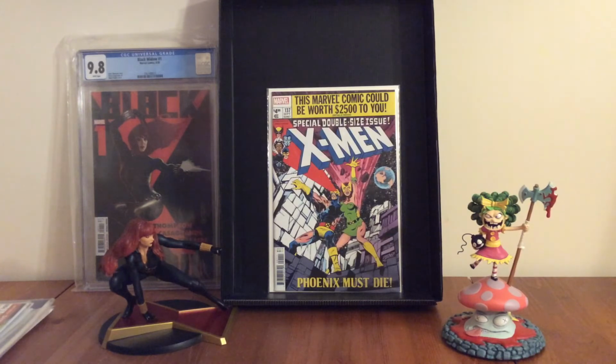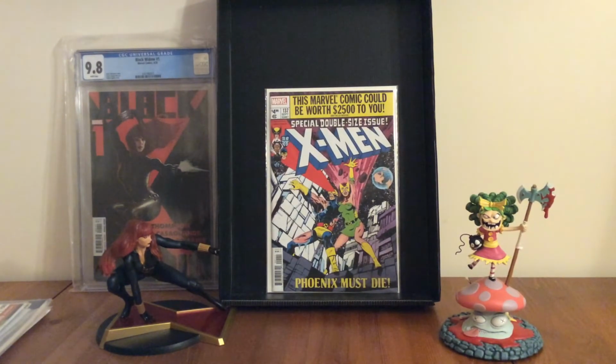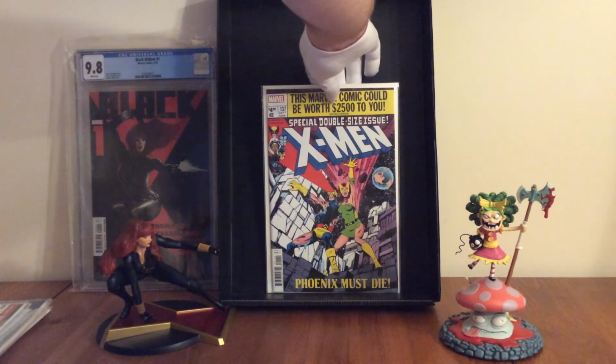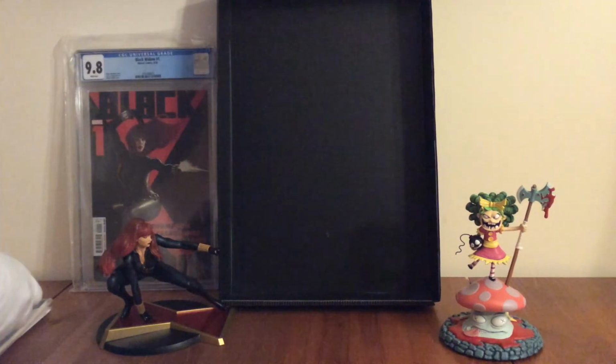So yeah, it's a really cool book, this one. And as I said, I'm hoping to pick up an original graded copy of this issue sometime in the future. So very, very nice indeed. And yeah, really, really cool book. And yeah, really pleased to have this in my collection.